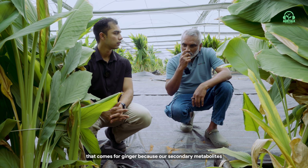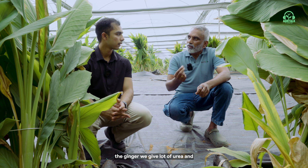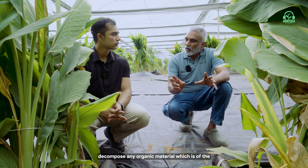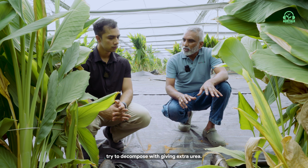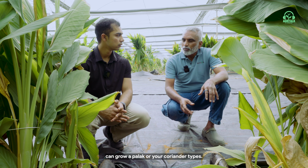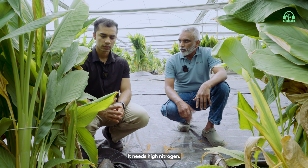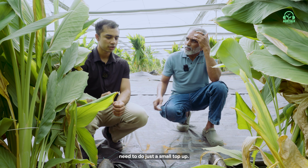First is solarization, and then, especially for ginger because of secondary metabolites, we decompose any roots which are left in the ginger. We give a lot of urea and decompose any organic material of the ginger plant which is left. Here also, any old organic matter, we try to decompose by giving extra urea. So for 2 months we can grow palak or coriander types, which need high nitrogen. So basically, there's not much replacement you need to do, just a small top addition.